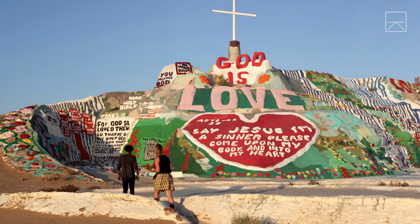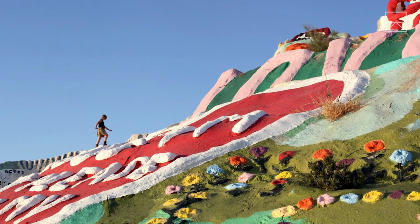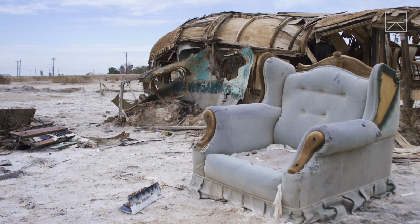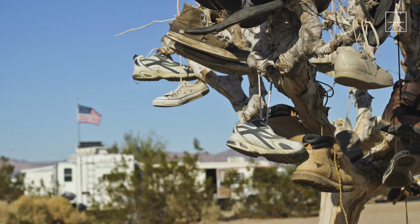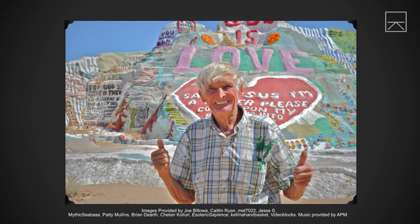At the time, Joe didn't realize just how lucky he was to have met Leonard. It's an experience that travelers today can't have, because the beloved 82-year-old artist passed away last year. But the mountain still stands, thanks to visitors who have volunteered to maintain the site. And there really is nothing else like it in the world. Although we made many other stops that day as we traveled around the Salton Sea, none of them seemed to match the energy of Salvation Mountain and meeting Leonard Knight.